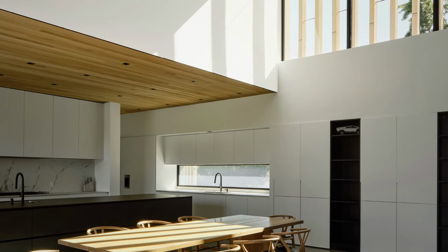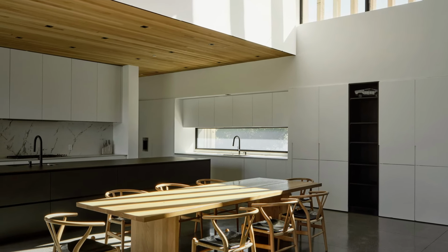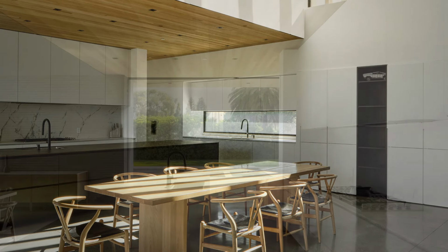Inside Hillsborough House, the minimalist approach and light color palette are dominant elements that create a sense of serenity and elegance.